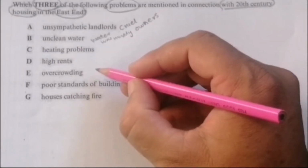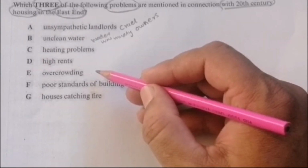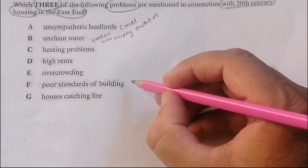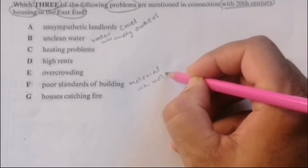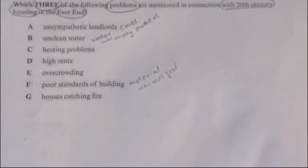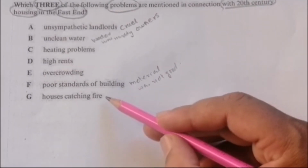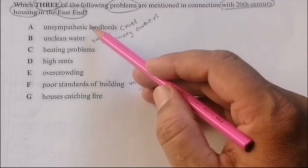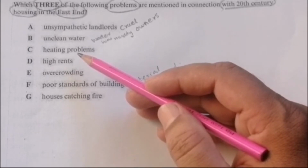Overcrowding means that the number of people was very high. More people were living in a house than its capacity. Poor standard of building. It means that the building material was not good. Houses catching fire. It means that the houses in the 20th century in the East End usually caught fire. So we have to find three problems of housing in the 20th century in the East End, and we have seven options and we have to choose only three.